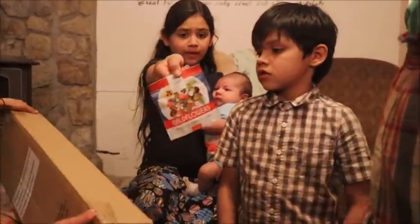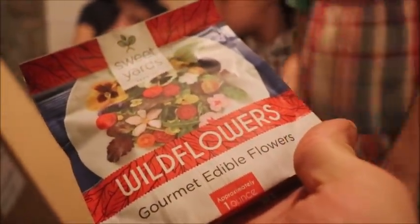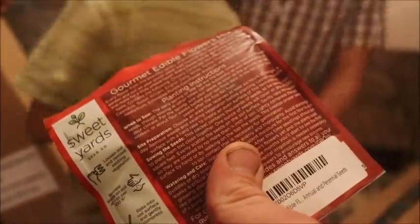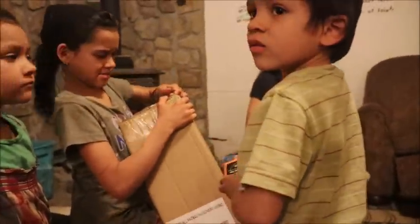These are some edible flowers. Let me see. There's a little card. Gourmet edible flowers, approximately 1 ounce. So this is actually just the edible flower mix, and it is for planting. Wow. Poppy, you can eat those flowers. You may, after you plant them.